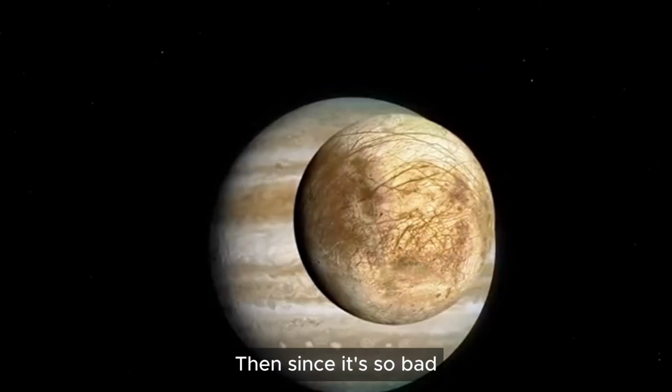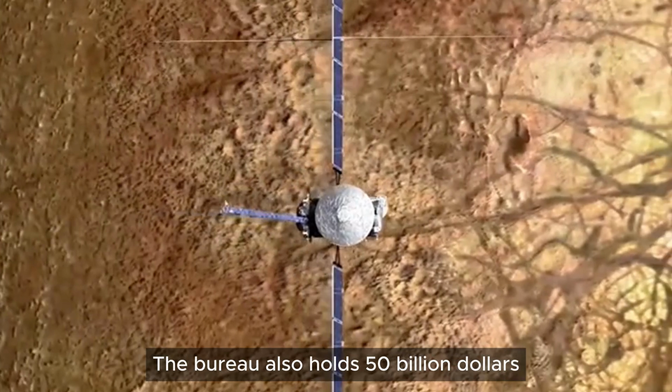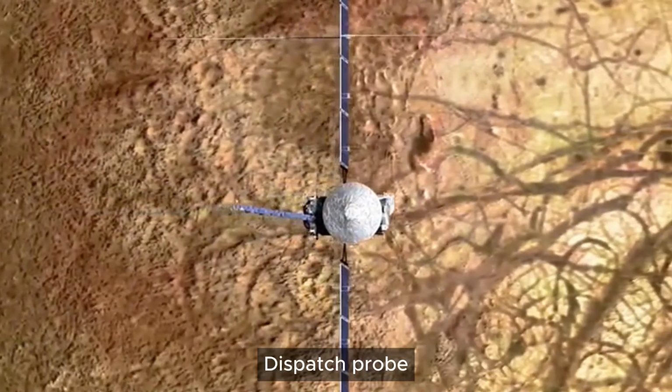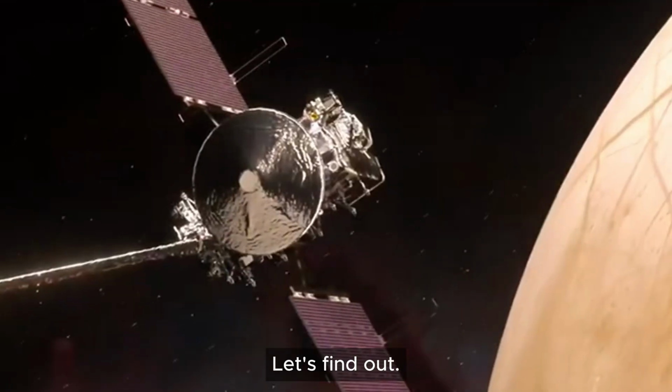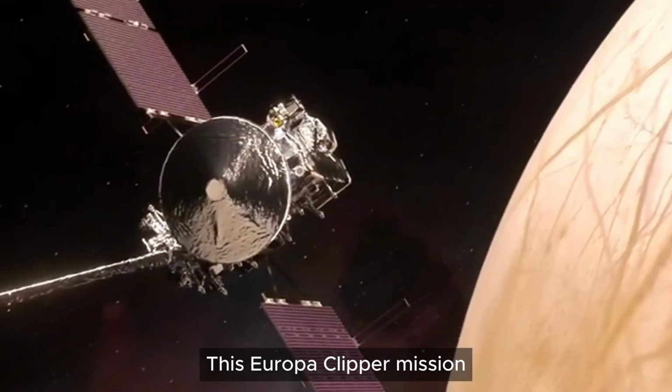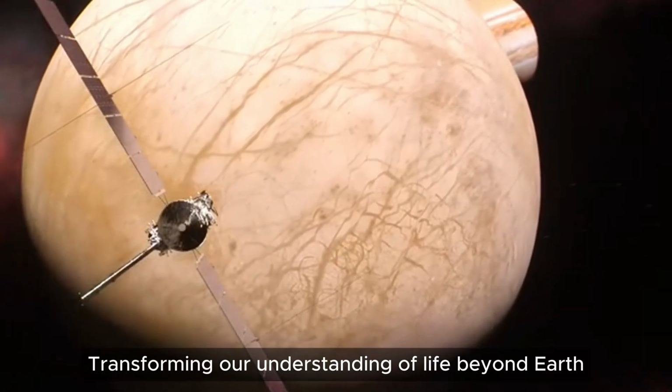Then since it's so bad, why is the National Aeronautics and Space Administration also spending $5 billion to dispatch a probe to explore the vital elements of Europa? Let's find out about this Europa Clipper mission, and how it will transform our understanding of life beyond Earth.